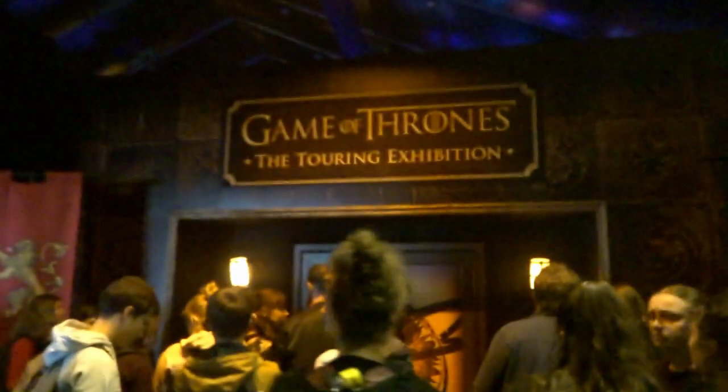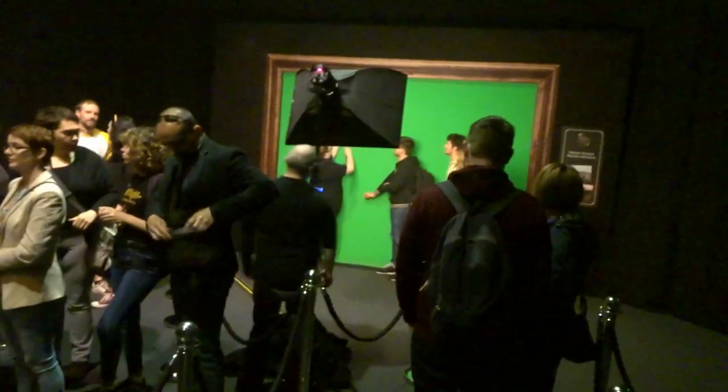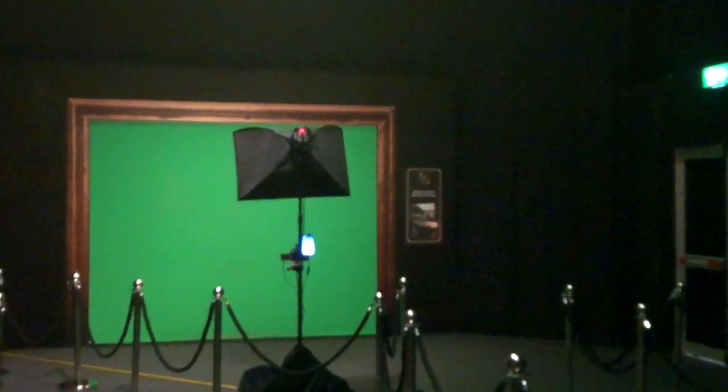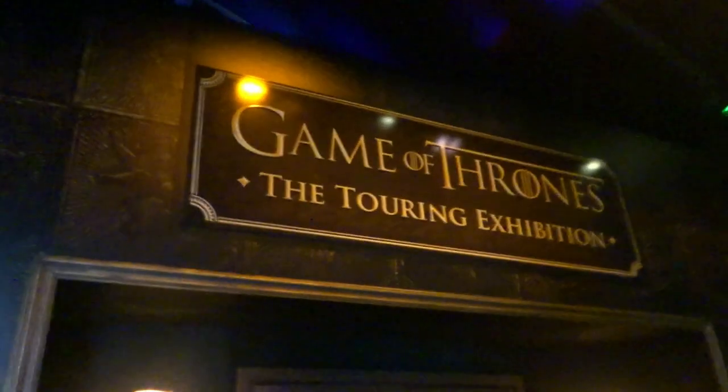We've just gone through the exhibition doors here, and we're in a holding area. While we wait, there's a green screen photo opportunity here. We're not sure what it is, but we're going to find out. So, just have our photo taken. It was a petting of the dragon photo, so we've got our ticket and we'll get that at the end. We're the next batch to go in. There's only a few of us, which is great. There's a little film as you go in that we need to watch, so we're waiting for the next one to finish and then they'll let us in.